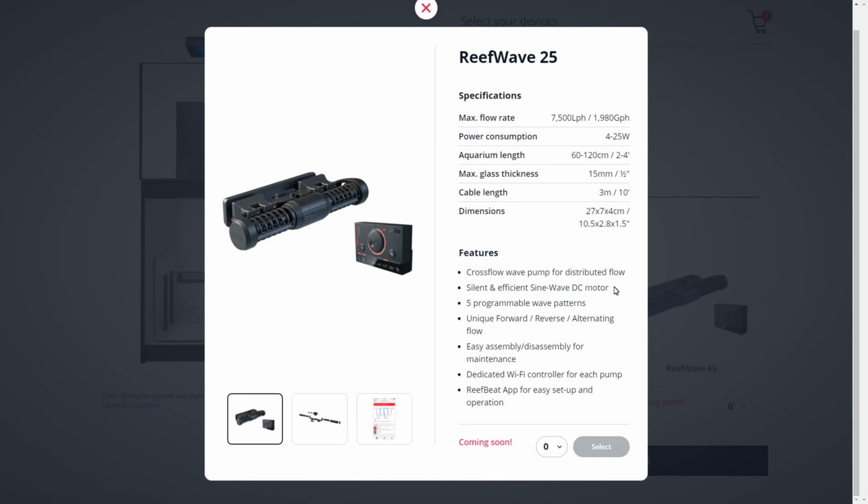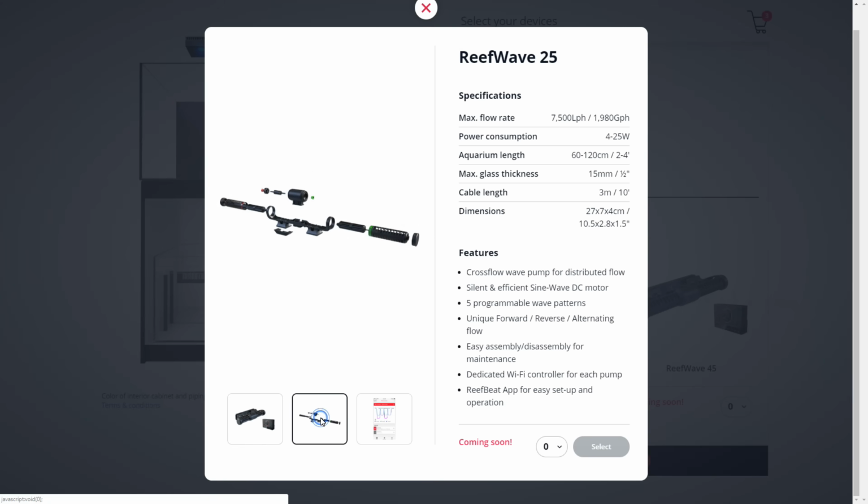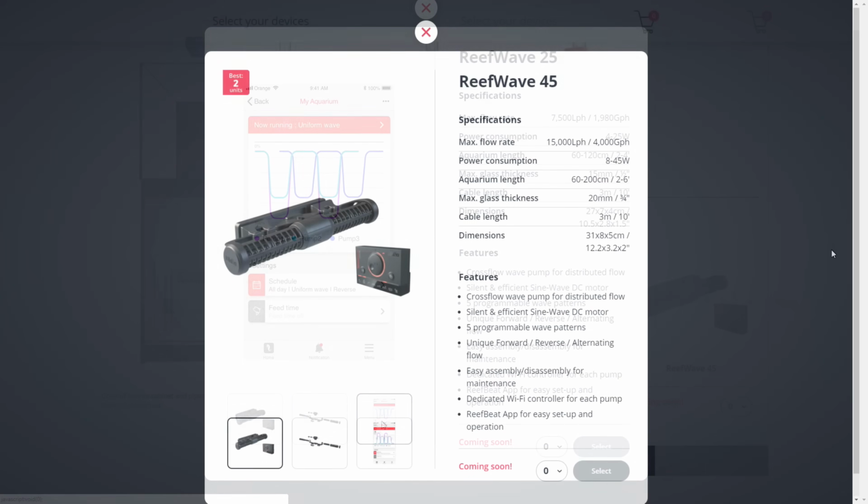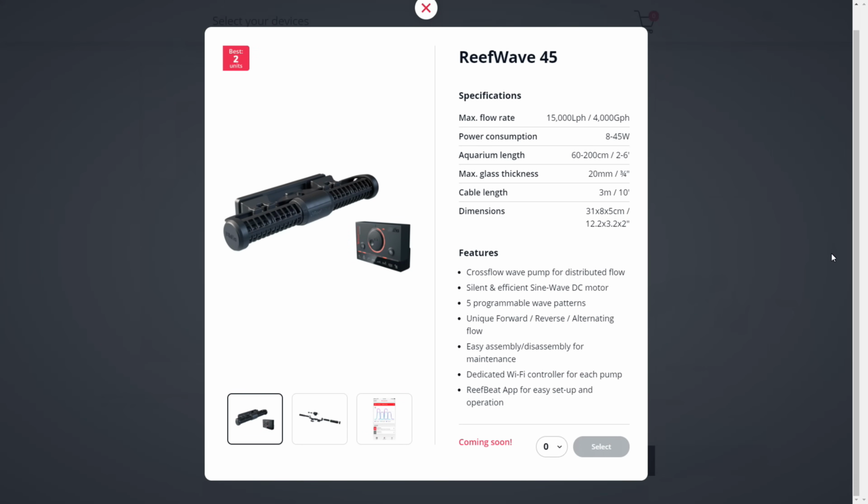No word on prices or release dates as yet, but in my opinion, gyres are a fantastic way to generate flow in your aquarium. The problems I've seen with other gyres are reliability and ease of maintenance, so I'll be really interested to see if Red Sea can crack those issues. So that's all for equipment.